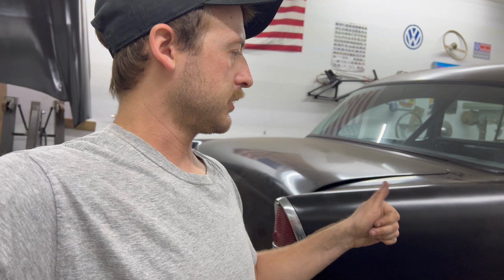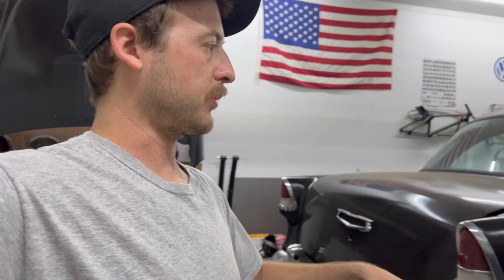If you wanted to see where we left off, go back and watch the last video on this thing. And basically what we're going to be doing, getting some seam sealer filled in on the inner wheel well housings and all the areas we need it. And then probably get ready for some undercoating. And then I'll probably go ahead and get the new leaf springs installed so they're up in there and ready.